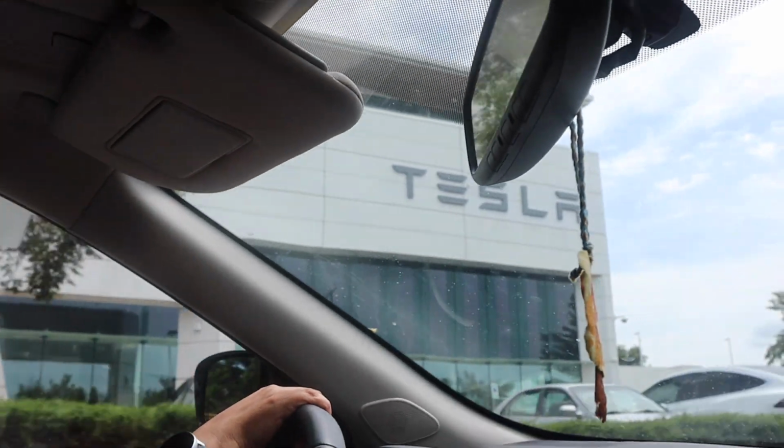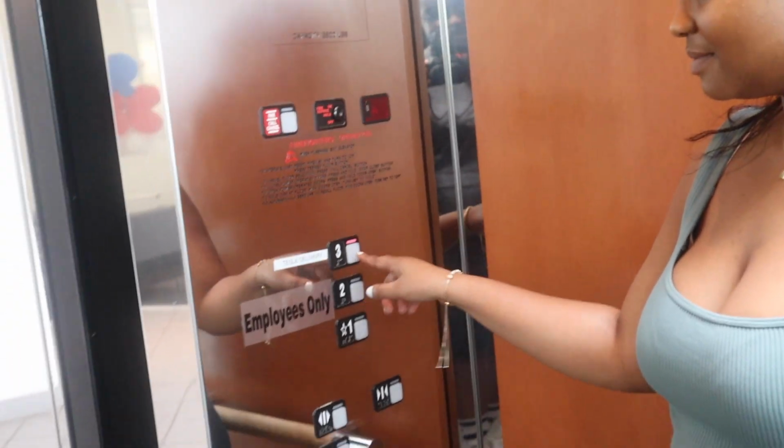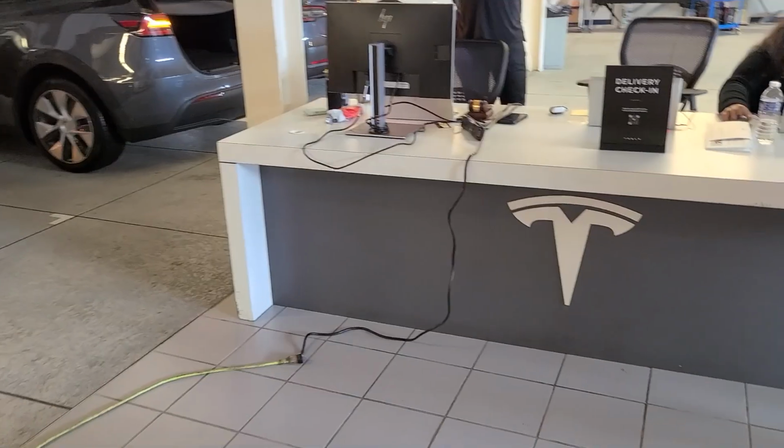We pulled up to Tesla. This specific dealership that we were at, there was like an elevator. So we walked to the back and we took the elevator up, and it was all kind of like leading up to this grand moment. There's like a couple people sitting there waiting for people to come pick up their cars.